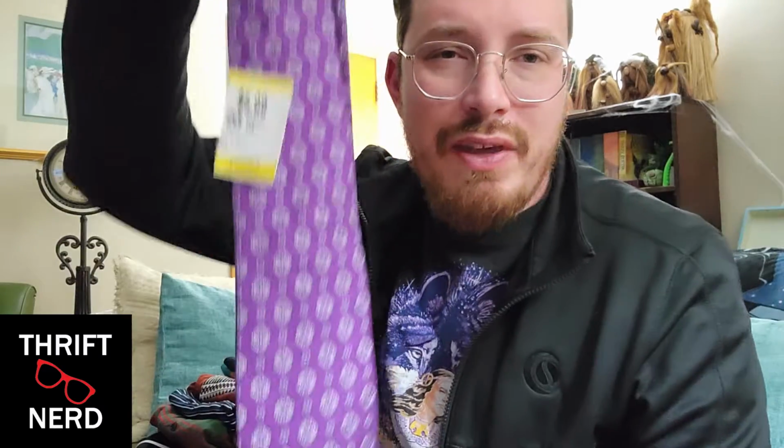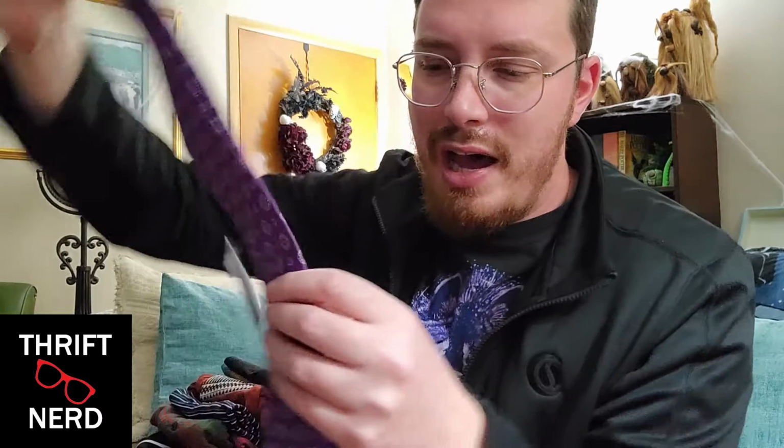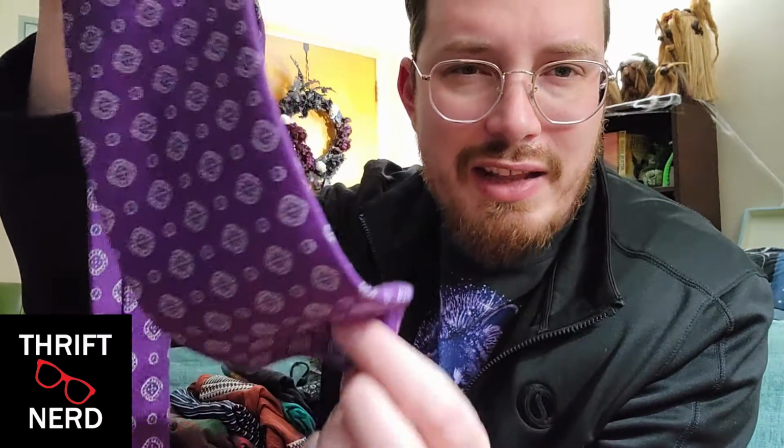So the very first tie that I picked up, this is a Brooks Brothers Makers tie. You can see this is the tag right there. I love picking up Brooks Brothers. This is the number one brand of tie I look for. This is a very nice pattern, no stains, silk, good condition.